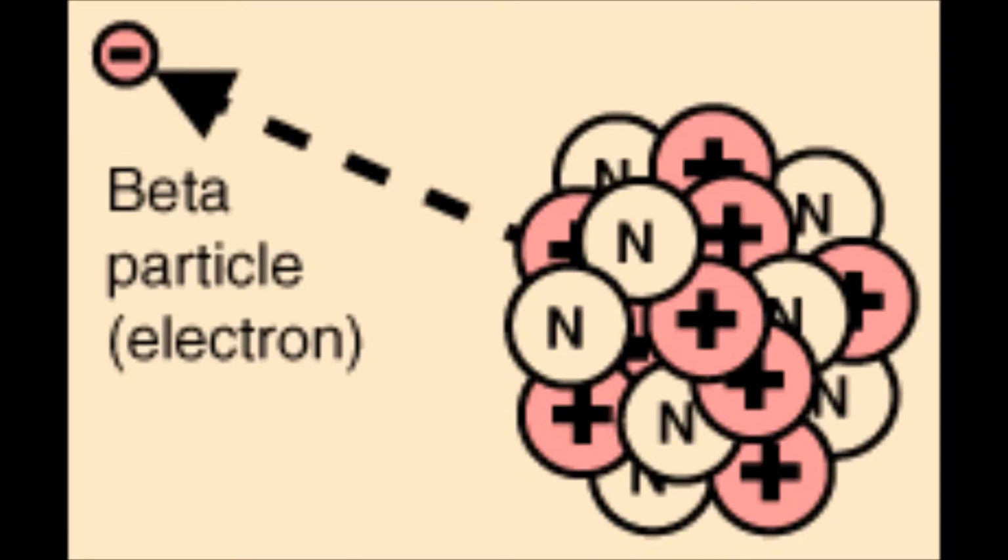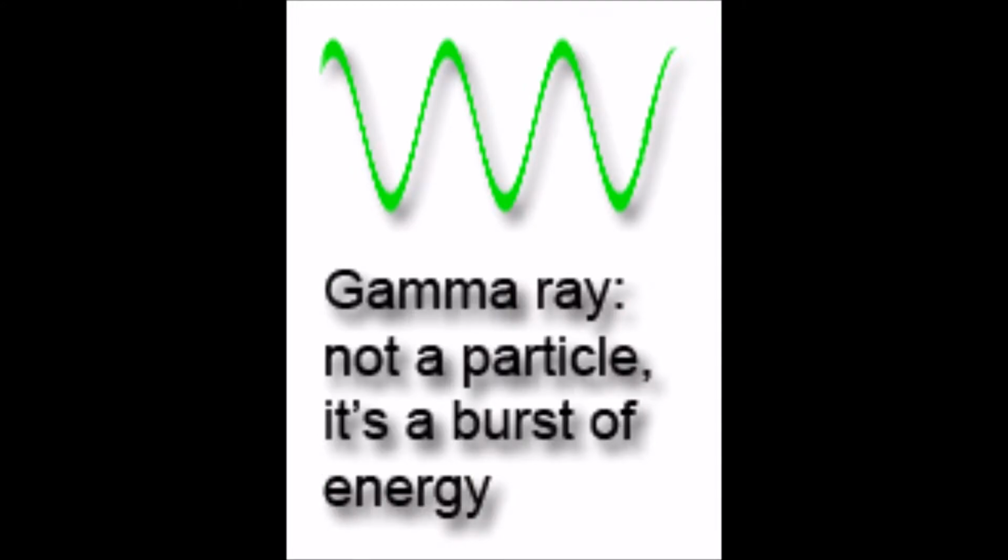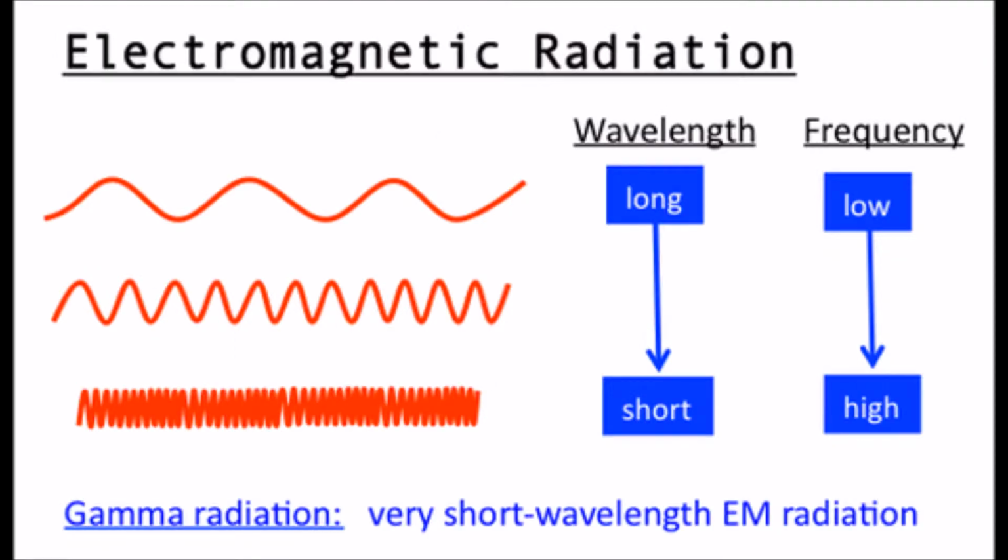Beta particles are made up of high-speed electrons that can only travel for a few millimeters and don't radiate out of a patient. However, gamma radiation is a very high-frequency type of electromagnetic radiation that can travel for a couple of meters outside a patient's body.